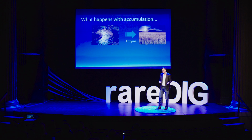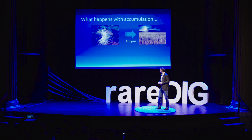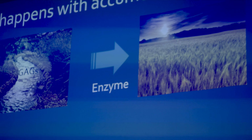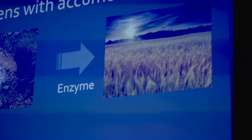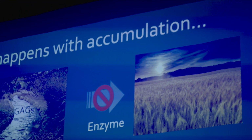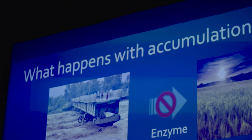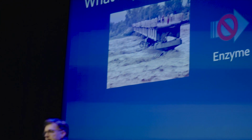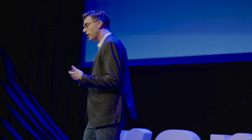What happens with the accumulation? We have a nice stream here. The water is going down and giving us wheat in the field. And this is happening by the breakdown of GAGs via an enzyme. If we have a block in this enzyme, as I mentioned before, we get accumulation of the glycosaminoglycans, which leads to flooding upstream. So that flooding upstream is damage to the cell. The cells can lyse because of the products that accumulate, causing damage specifically to the cell.